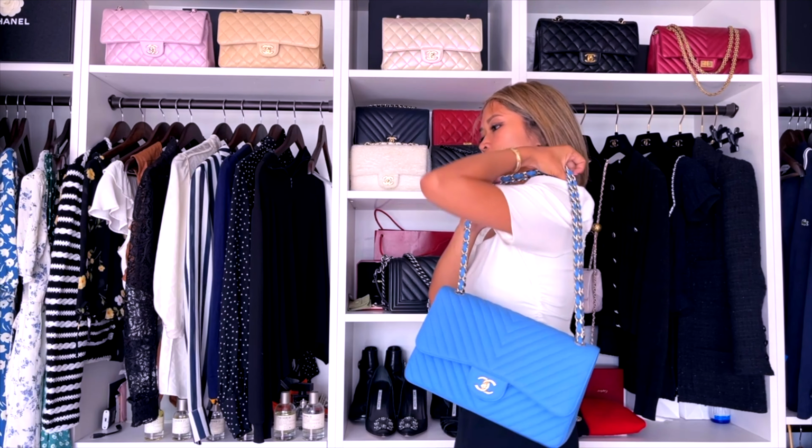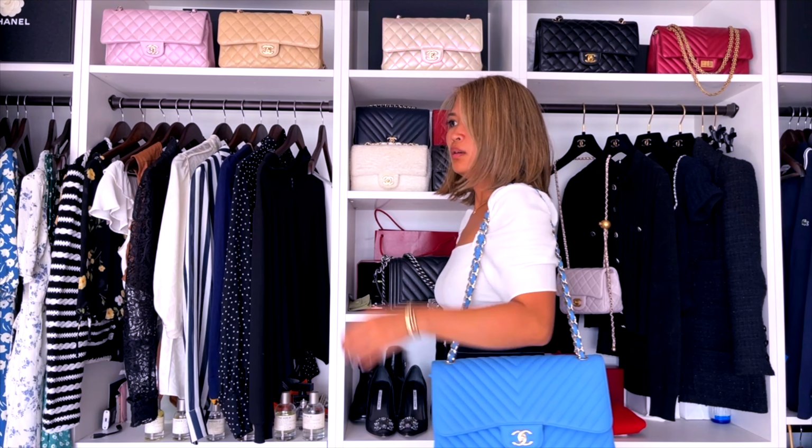How does it feel carrying that big bag? Not bad. When I first put my jumbo on my shoulder, I definitely felt the heaviness of the bag, but I was able to adjust to it as time went on. It felt like I was carrying my medium flap and it didn't bother me too much.